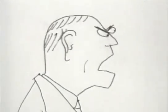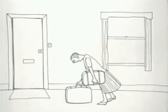This had a disastrous effect on his health and on his marriage.